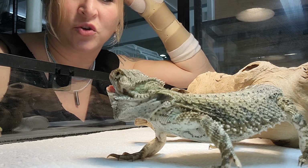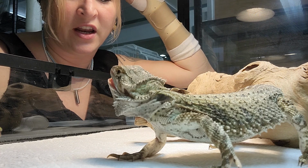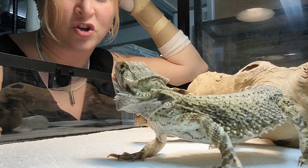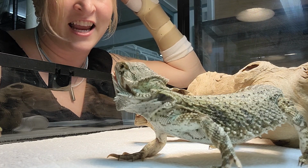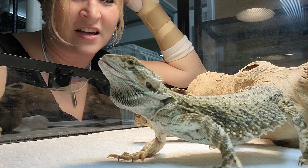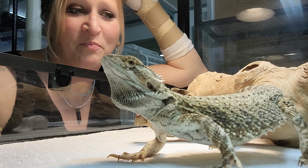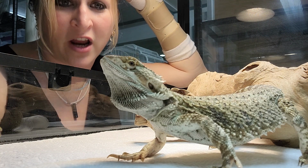Now, you see what he's doing with his body right now? He is actually lowering down the front of him. He's flaring out his beard. He is looking directly in my direction. And his stance in the back legs, now he's got his back legs way up. And so basically this is lunging position for a bearded dragon.